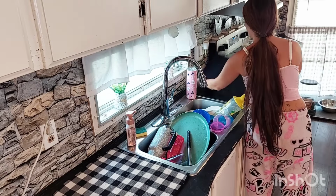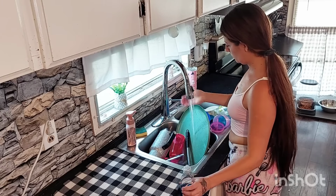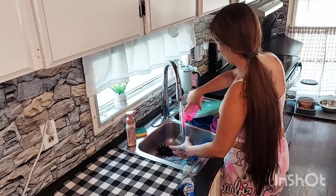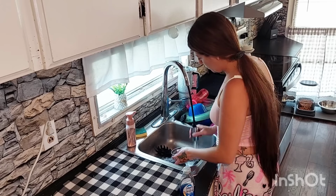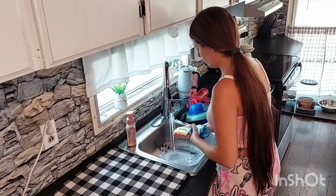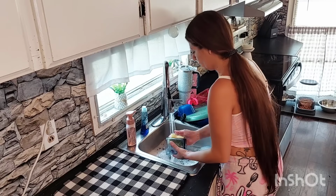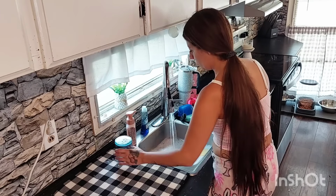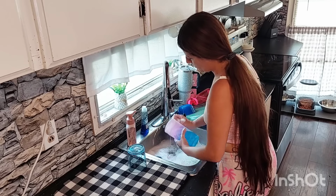And so I have a lot of dishes going on right now. So I've got 2 different dish mats put down. One for the cups and the smaller things, and then the other for the plates and Tupperware. You guys know how I make my dishwater up. Hot water, a little bit of bleach, and Blue Dawn dish soap. And I'm just jumping right in.